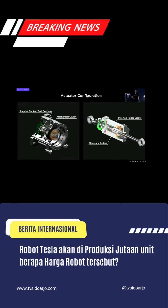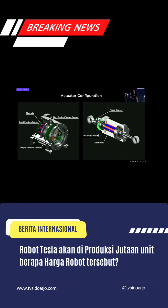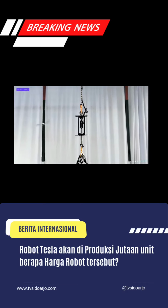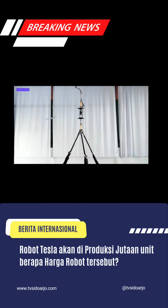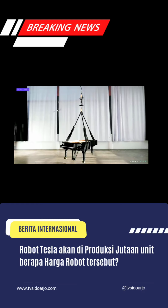specs. The rotary actuator in particular has a mechanical clutch integrated on the high-speed side, angular contact ball bearing, and on the low-speed side, a cross-roller bearing, and the gear train is a strain wave gear. There are 3 integrated sensors here and a bespoke permanent magnet machine. So our actuator is able to lift a half-ton, 9-foot concert grand piano.